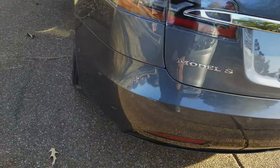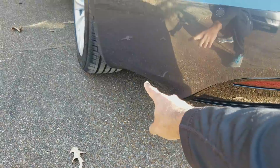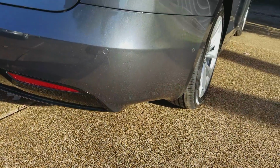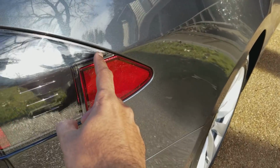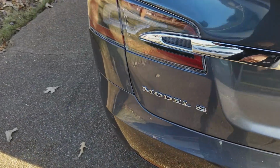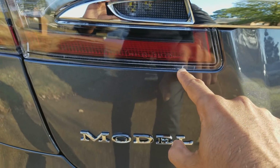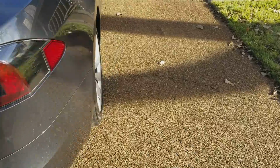Okay, and the paint that I was talking about was actually right here towards the bottom is where the discoloration was, and that was on both sides of the car. So, you know, they buffed that out. The tail light, where it was broken, was this little section right here. One other thing that I told Tesla about was it looks like that part right there was chipped. But again, that's not a big deal. You know, that's after the fact.